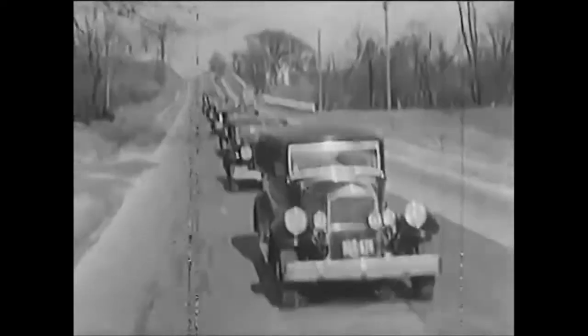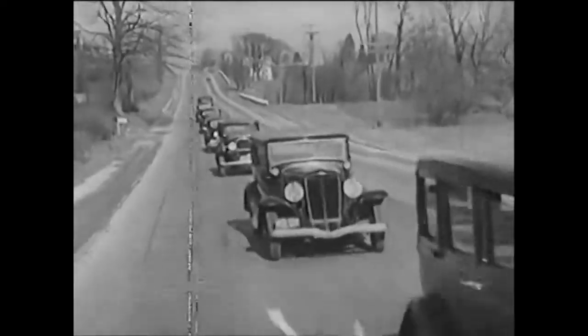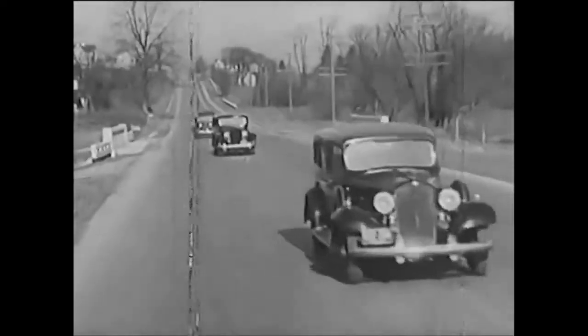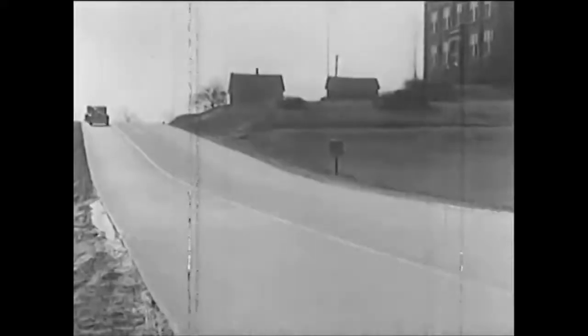The final test of a tire is on the road. Under actual operating conditions, Brunswick is one of the few companies in the industry that maintains a large fleet of test cars and trucks. This test fleet proves conclusively the long, safe mileage built into Brunswick tires.